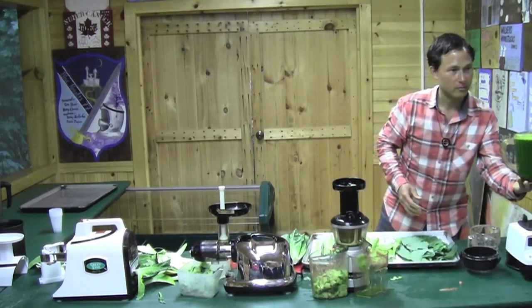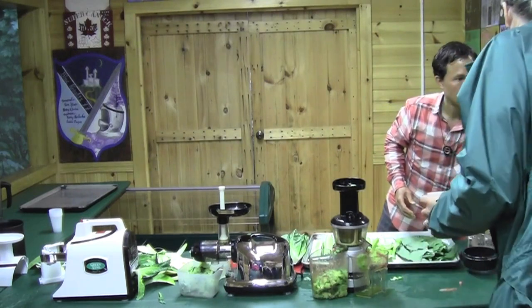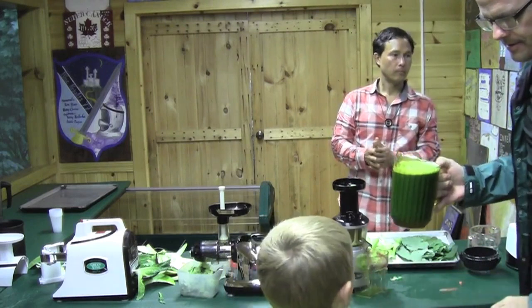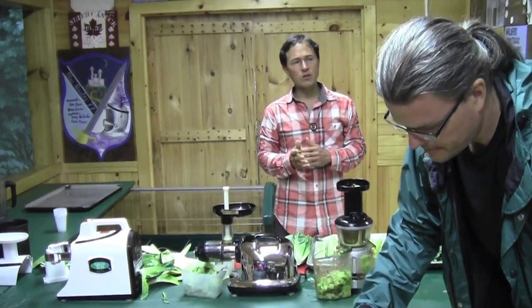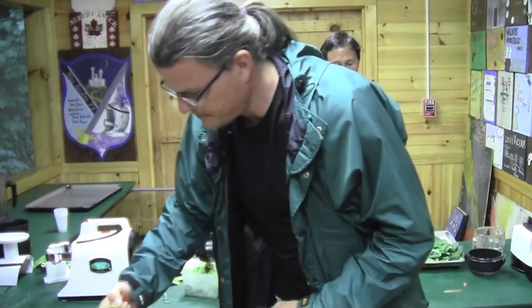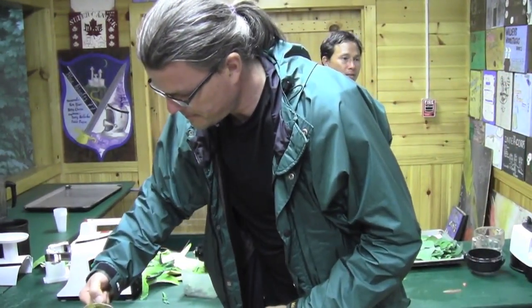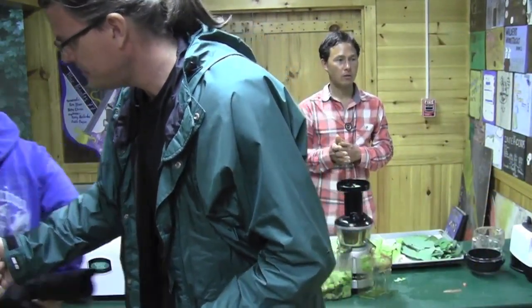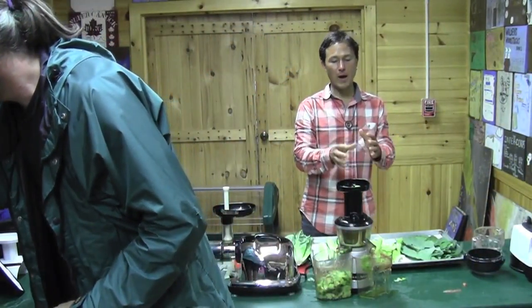What's the difference between the Omega juicer and the Herb juicer? So the next question is, what's the difference between the Omega juicer and the Herb juicer? Basically, the Omega and the Herb are the exact same machine. It's only the name that goes on it in the USA. So it's the same juicer. The same thing, there are minor differences.